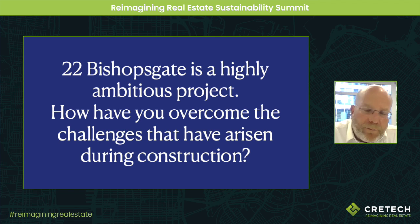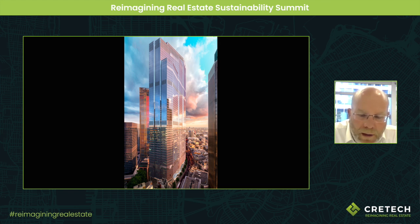It's a massive project. 1.2 million square feet gross internal. It's a very large project, and it is very high in a very congested city with zero laydown. So the challenges therein are manifold and magnified to a very large extent. And as a contractor, and this is what we do, we build such buildings around the world.